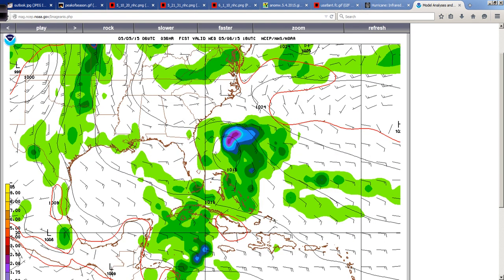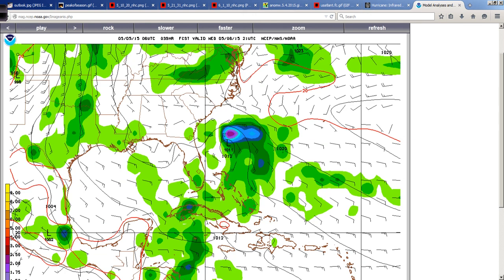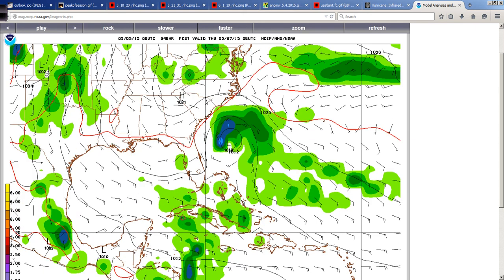Wednesday, the model generally starts to develop this weak area of low pressure off the east coast of Florida, moving it slowly off to the north. And I mean, look at this. This is a 1,012 millibar low. If you track hurricanes, you know that's really insignificant. Very disorganized precipitation shield indicated by the model. This isn't round. It's not got spiral arms.